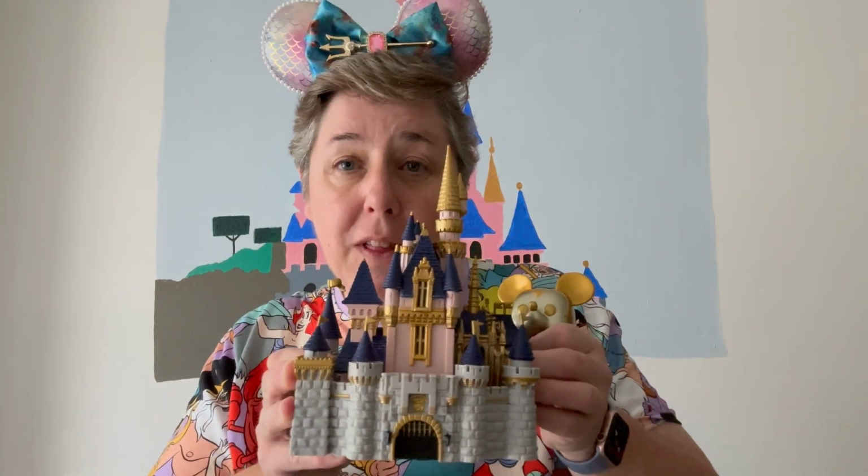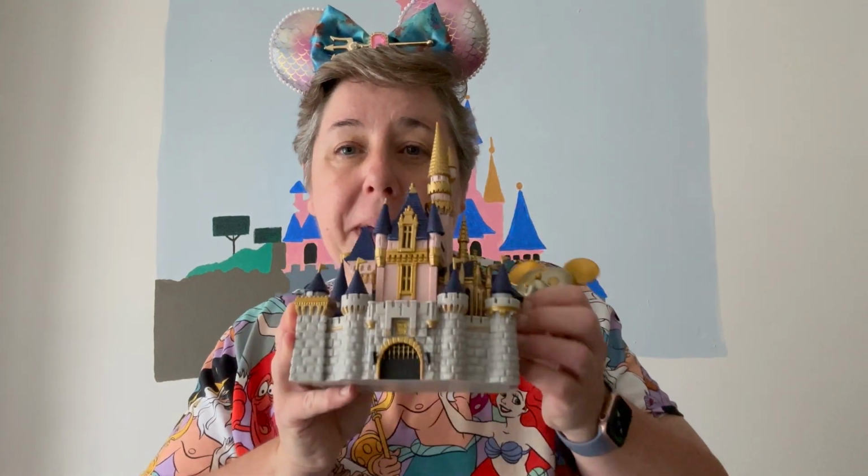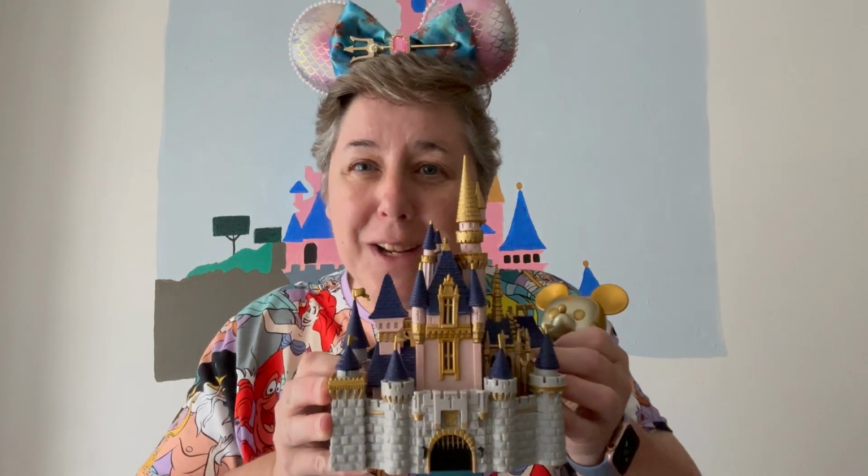And I'm showing you that because I am going to Walt Disney World. Yep, I'm going to Walt Disney World in November to celebrate Christmas season, just have some fun. I'm going to be staying at Pop Century Resort. I'm really excited. So when I get back from my trip in November, there'll no doubt be another haul of everything I get at Walt Disney World.